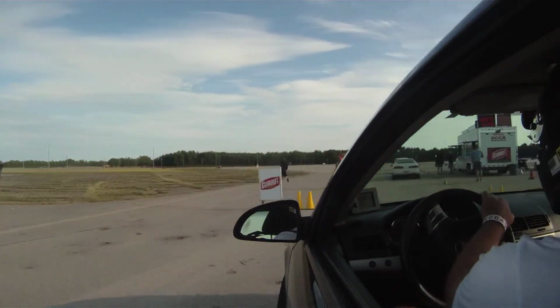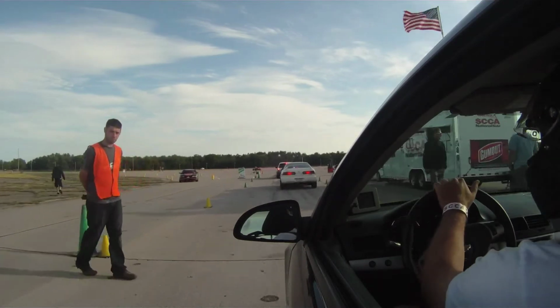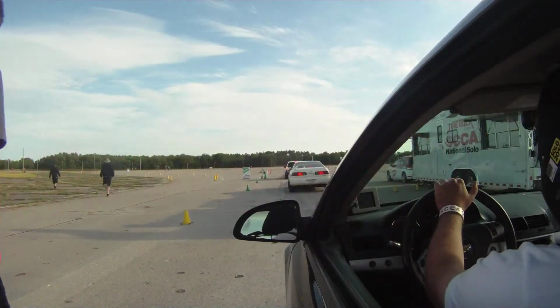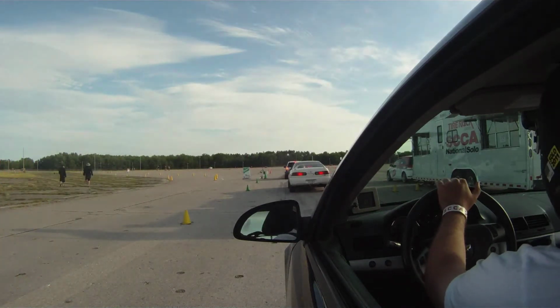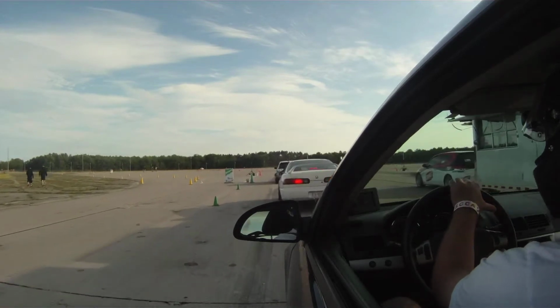Now we're back to the top of the order in STF with O'Gorman on the left and Baker on the right. O'Gorman will be back first, and there is a half a second pickup for O'Gorman. 0.579 pickup for O'Gorman, putting him now within 9/10 of a second of Ian Baker. Ian did not improve and caught a cone.